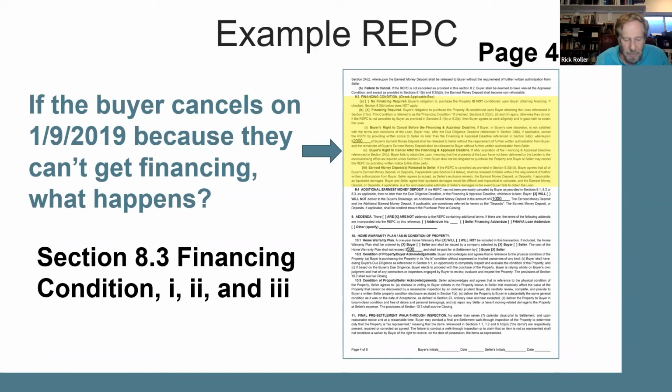Buyer's obligation to purchase is conditioned upon buyer obtaining the loan referenced in section 2.1. That was on the first page, where this is how much we want to pay, and here's the type of loan we're looking for, or at least the amount. And what we're looking at here is the loan referenced in section 2.1, that this condition is referred to as a financing condition if checked. Sections 8.3(b)(i), (ii), and (iii) apply, otherwise they do not.